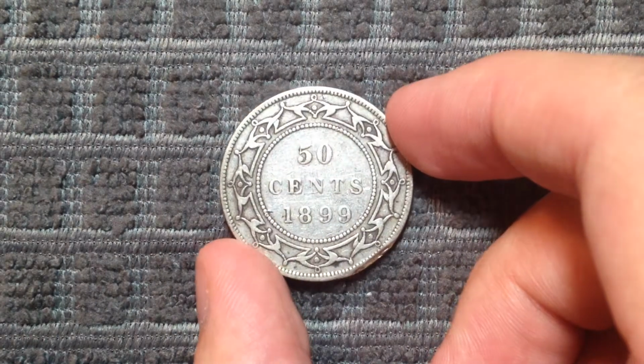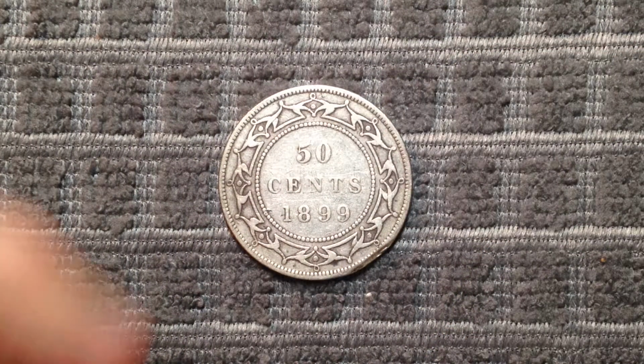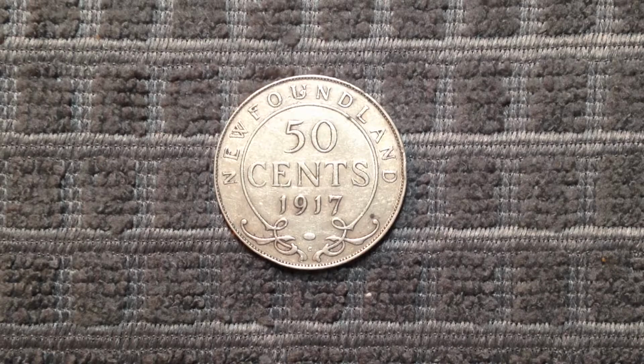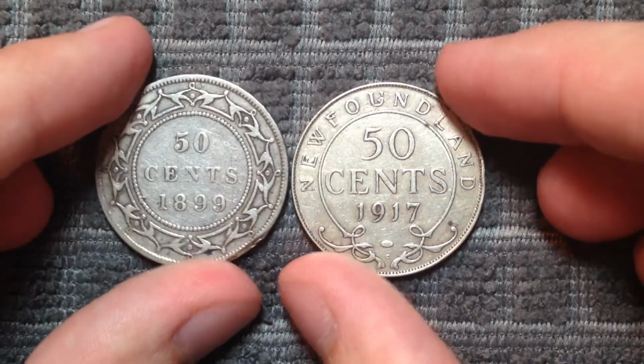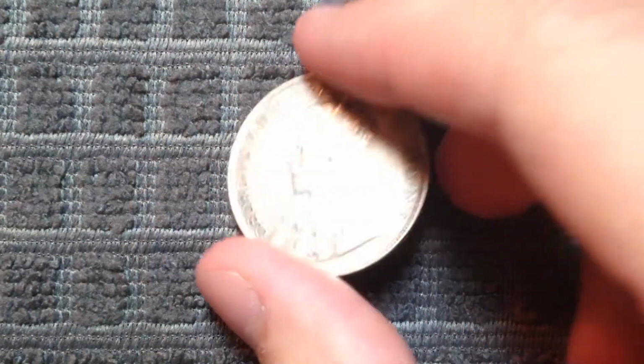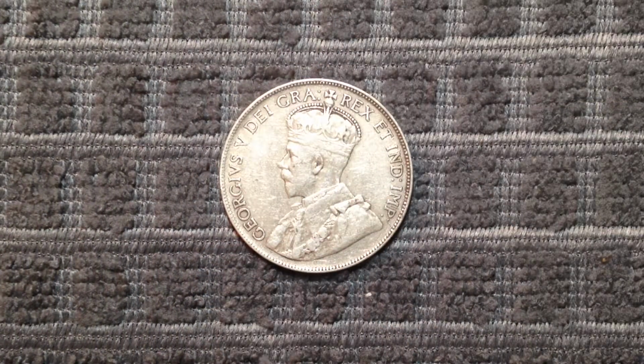The first 50-cent pieces were struck for Newfoundland in 1870, the same year as Canada, and the only Victorian one I have is this 1899. One of my favorite coins. After Victoria's death and the few issues during the reign of Edward VII, the last issue of the 50-cent piece came in 1919, and here I have the 1917 issue. Again, you can see the design change happened after Victorian silver. Here's the obverse. The obverse on most of the silver coins is exactly the same as would be on Canadian coins.